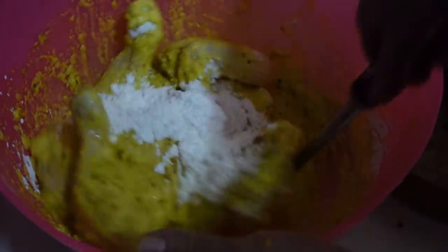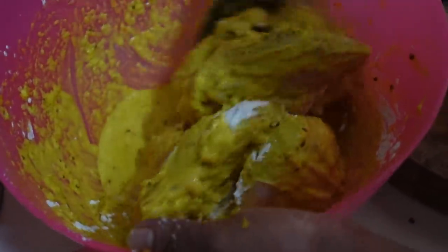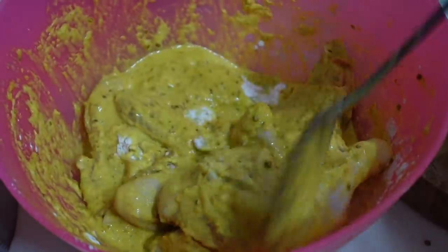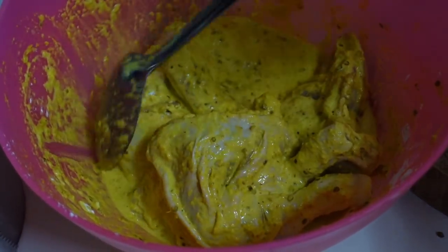Okay, basically you want to make the whole thing a very thick consistency so that there will be a thin crust coating over your ayam. And that's where it makes it very crispy later.